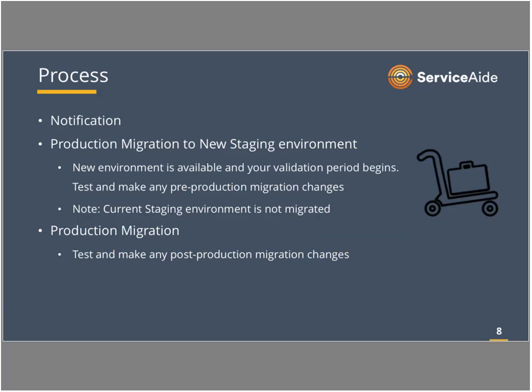But what we will be doing is first taking a backup of your current production environment and migrating that to the new staging environment. So this gives you a sense of here is what your new production environment will look like with the new URL and the new data center. That gives you plenty of time to validate, number one, that your workflow processes continue to work. I think that's the first thing you want to do, is just test your workflow, make sure everything still looks good, that there's no hiccups in the migration of the data.